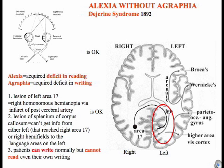Now, don't forget, alexia is an acquired deficit in reading, agraphia is an acquired deficit in writing. So this is called alexia without agraphia. It's also called Grossman's syndrome, and Grossman described this in 1892. So you might see it sometime when you're on the wards as Grossman's syndrome.